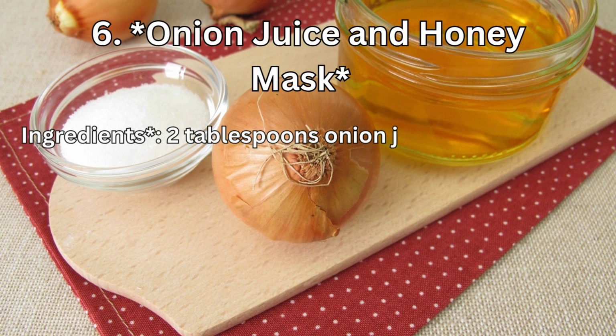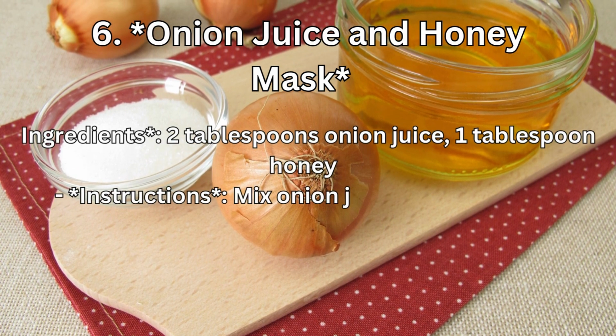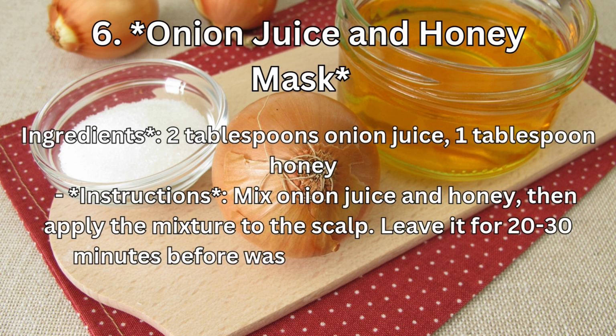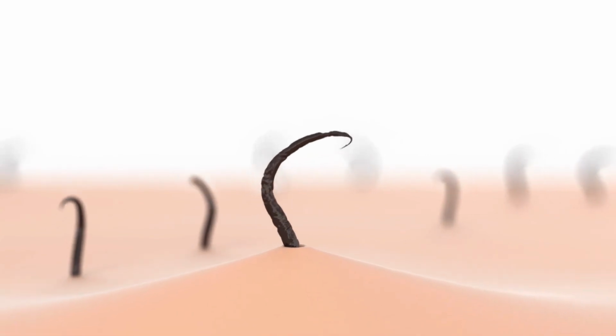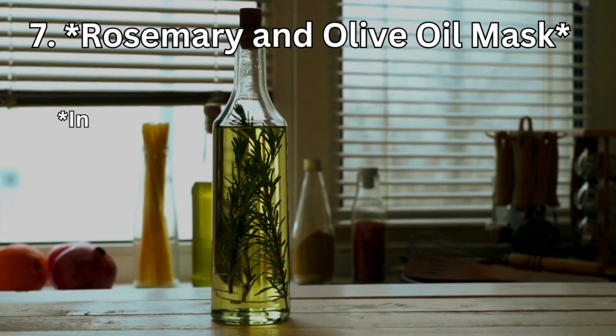6. Onion juice and honey mask. Ingredients: 2 tablespoons onion juice, 1 tablespoon honey. Instructions: mix onion juice and honey, then apply the mixture to the scalp. Leave it for 20 to 30 minutes before washing off with shampoo. Why it works: onion juice stimulates hair follicles and increases circulation, while honey moisturizes and soothes the scalp.